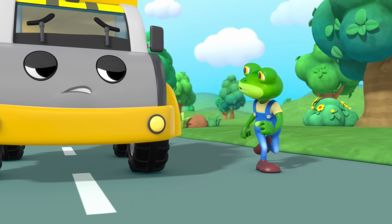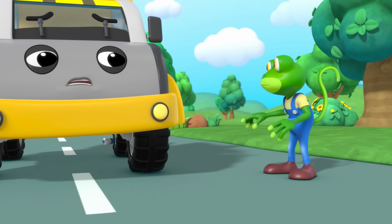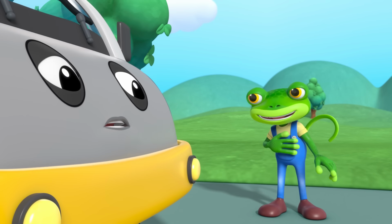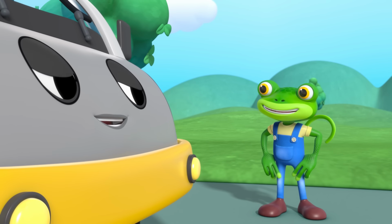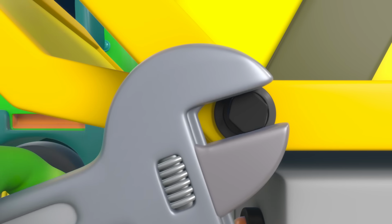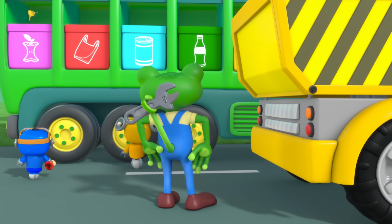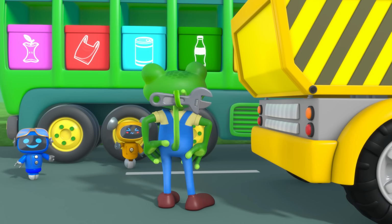Dylan! Dylan! Oh? Your tailgate's broken. But don't worry. I'll fix it while Mama Recycle and the Mechanicals sort the rubbish. All done. How's the recycling going?